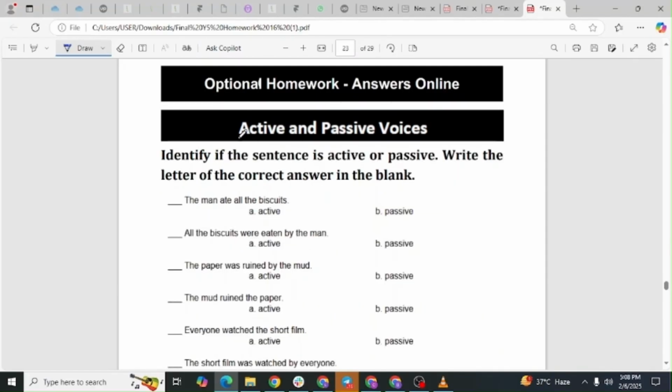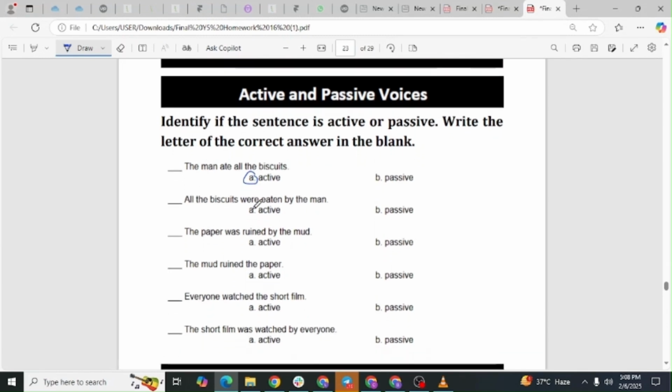Identify if the sentence is active or passive. Write the letter of the correct answer in the blank. Question 1. The man ate all the biscuits. The correct answer is A. Active. Explanation. This sentence is in the active voice because the subject, the man, is performing the action of eating.